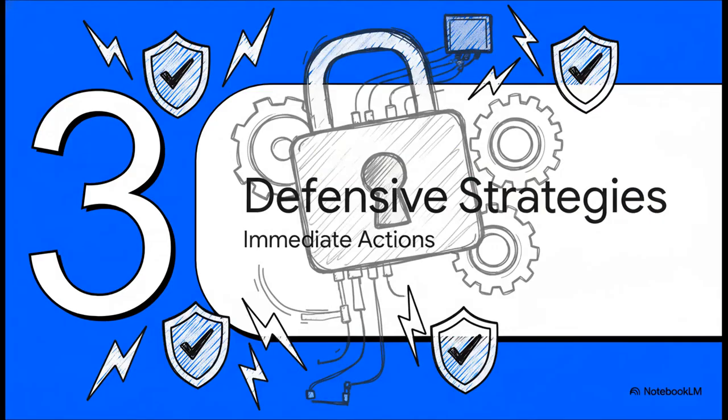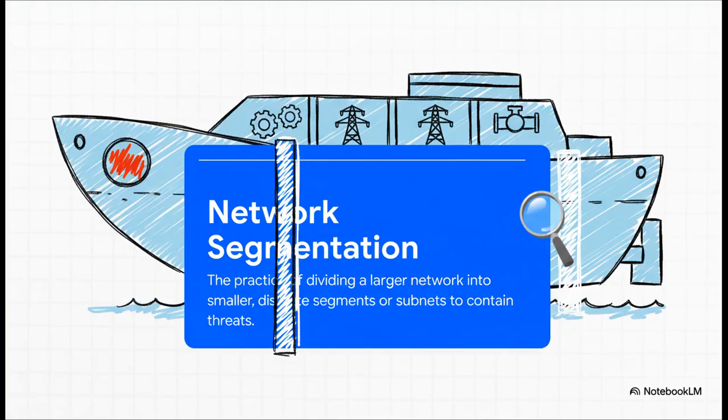So the problem is crystal clear, and the stakes couldn't be higher. But, and this is a big but, it's not a hopeless situation. There are absolutely defensive strategies that can be put in place to fight back, like right now. First up, and this one is so important, is network segmentation.